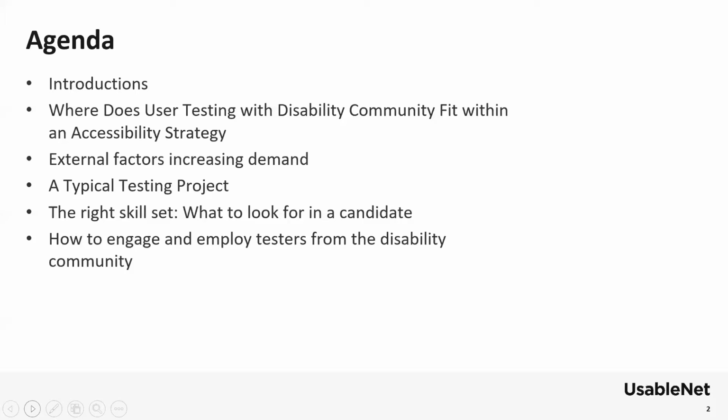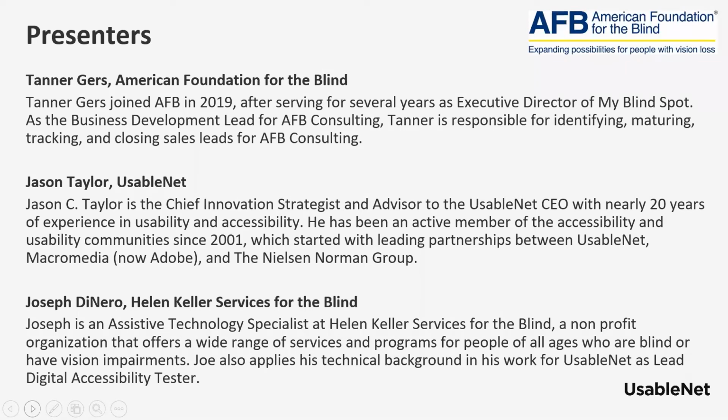We want to look at why external factors are increasing the demand for this type of testing. Look at a typical project, and then go into the skill sets that we would recommend you look for when you're looking for testers from the disability community, and then talk about how to engage and where to find some of those testers at different levels. So we want to be as open as possible to the different levels of user testing you can get.